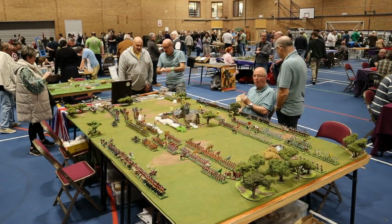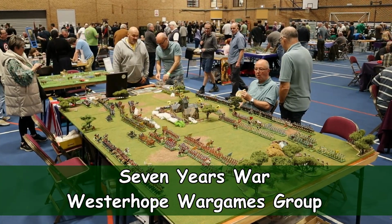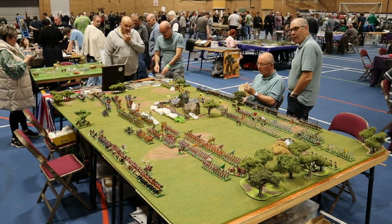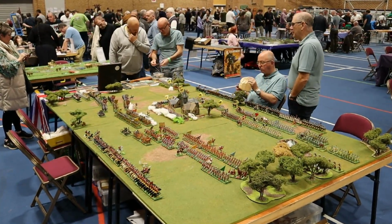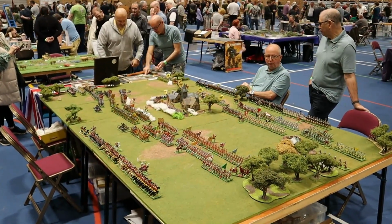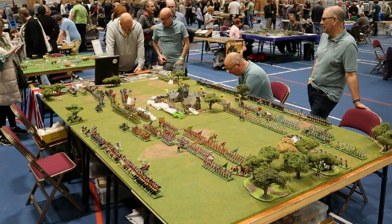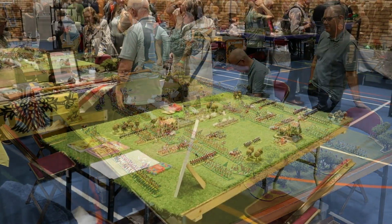Westerhope Wargames Group had an amazing demonstration game, showcasing the Prince August 7 Years War range of 40mm semi-flat miniatures. These were moulded by John Coots almost 40 years ago, and they still look as great as they did then. This conflict saw Prussia, Hanover and Great Britain in conflict with France, Austria, Saxony, Sweden and Russia. Starting in 1756, the British were finally victorious by 1763.